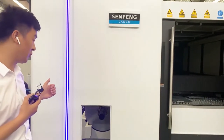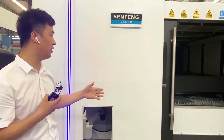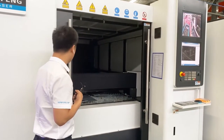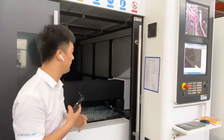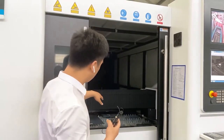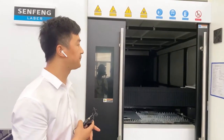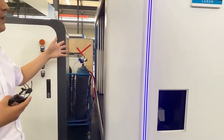But this machine has a big demand from global customers. Every year, we have hundreds of orders from all over the world. This machine has an ETL certificate. You can check, it has protection glass, laser protection glass, and door protection inside. When you open the door, normally the machine laser head will stop moving. Because we want to show you the working video, we open it right now. On the side, we have the side door. Side door also has a protection switch.